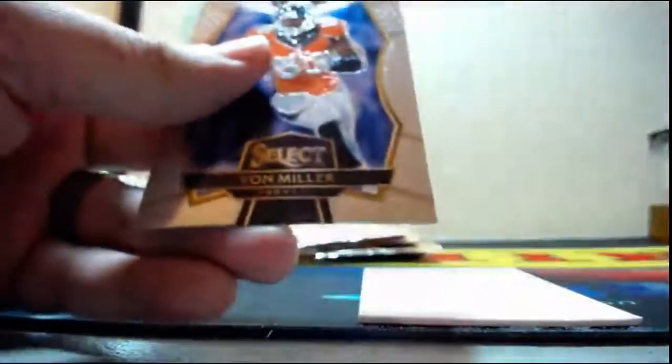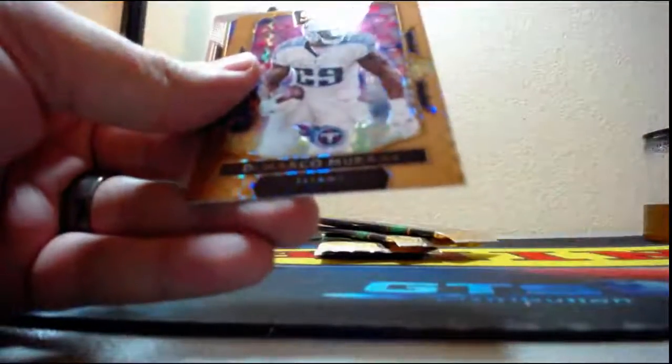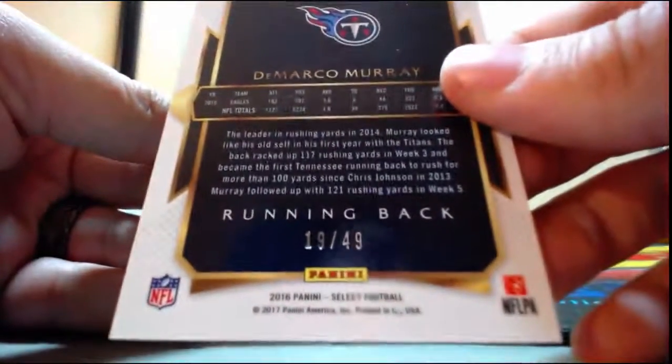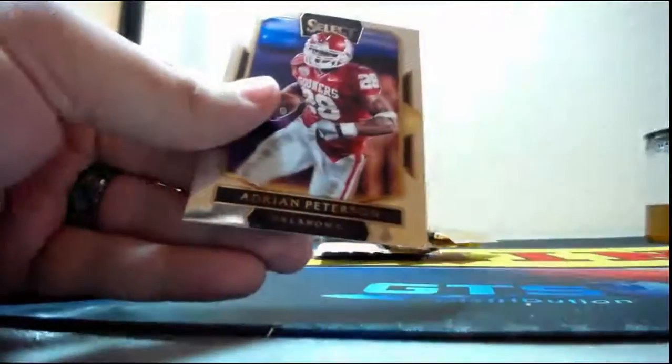Jimmy Graham, field level, prism. Copper, Murray for the Titans. Out of 49. Tiger, no. Finest City Sports Collectible. Sorry, gets that one. Peterson. There's his rare one. Field level.